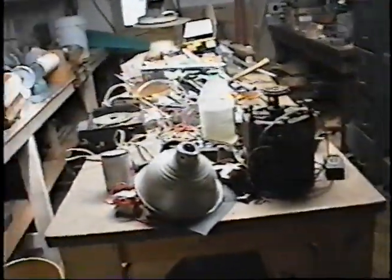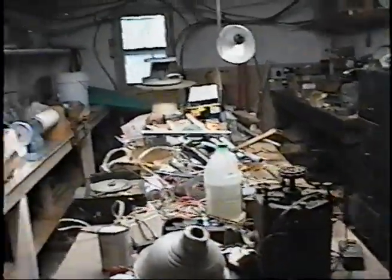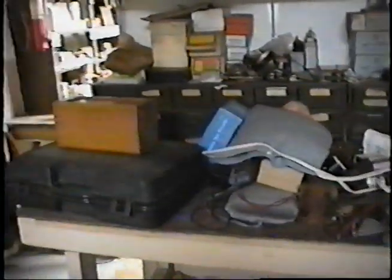So there's a lot of water get in here. It's got a lot of old electronic equipment. Who'd ever want it? I'd reckon a lot of old equipment. The room is packed. And you don't even know what it is. It's hard to say what a lot of it is.